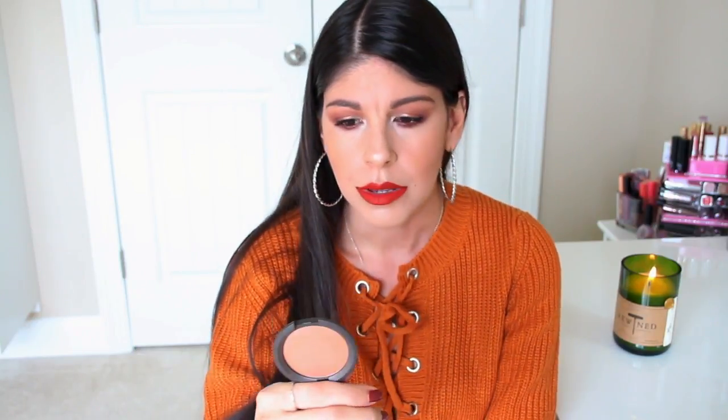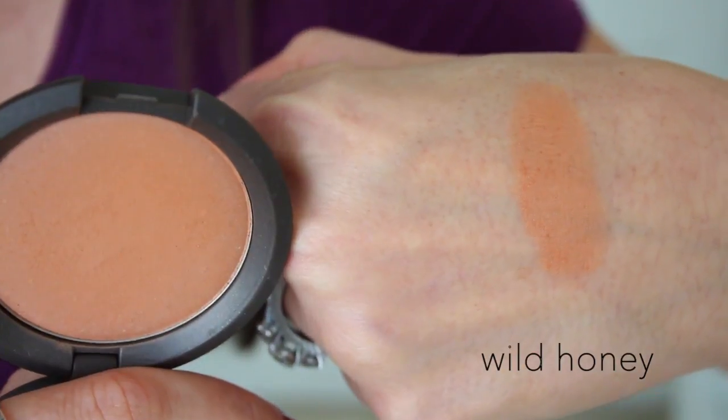So for blush, I actually have two. The first one is the one I reach for, I think, the last two or three years in a row. It's the Becca Cosmetics blush in Wild Honey. It's a really pretty warm orangey shade. Blends perfectly with makeup in the fall because it has that orangey vibe. Super pigmented, just like all of the Becca products are. I really love this shade.